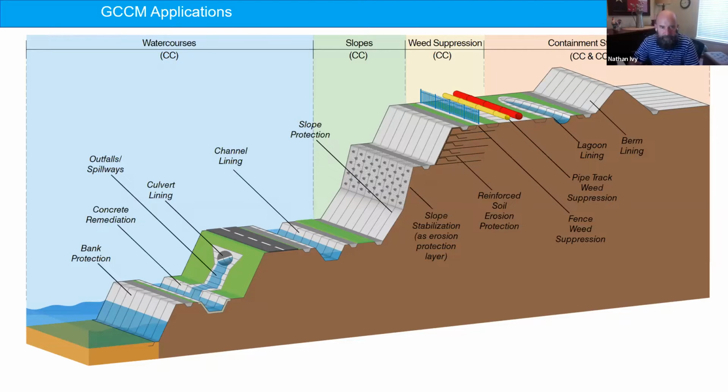that application. It can be used for weed suppression underneath gates, fences, pipe tracks, for lagoons, for containment applications, and also for berms around storage tank facilities, for example. And I'll have some photos.